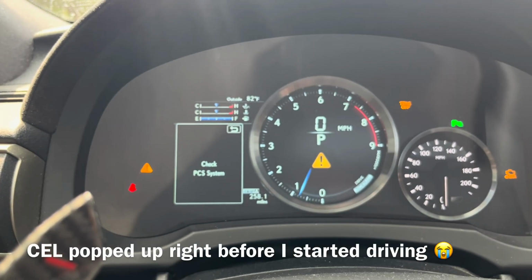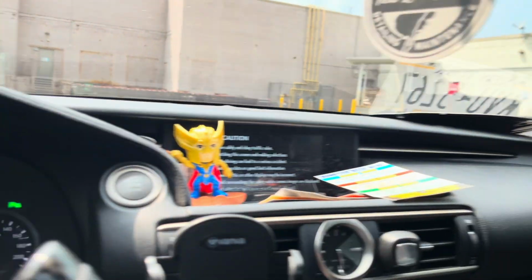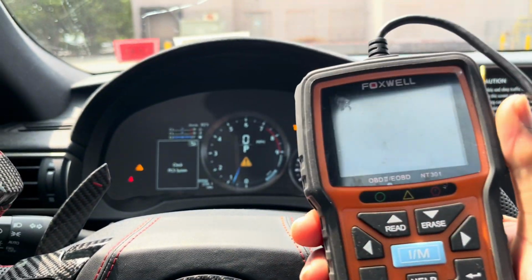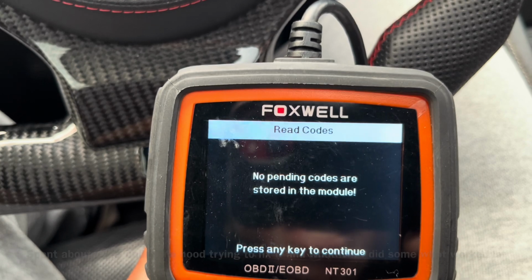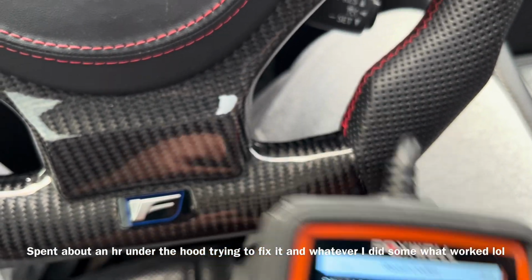All right, guys, I'm out. And shit, what the fuck? Anyways, guys, this is a good thing that I have this thing. Let's read the codes. Yay! No pending codes are stored in the module. All right, it's now time to drive this thing.